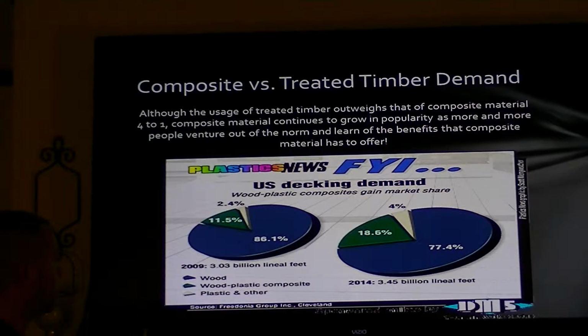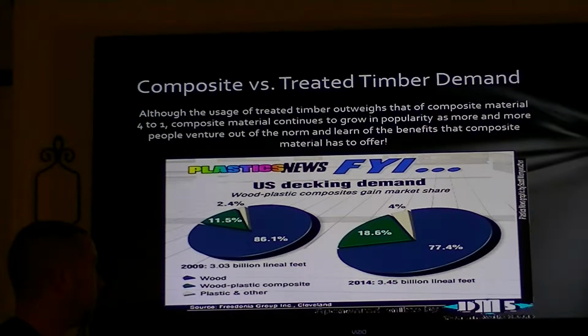The chart on the left shows 2009, where 3.03 billion linear feet were used, compared to wood, which took 86.1% of the market, to 2014, where 3.45 billion linear feet was used of composite material. And you can see here that the wood market dropped about 9%. It's steadily rising.